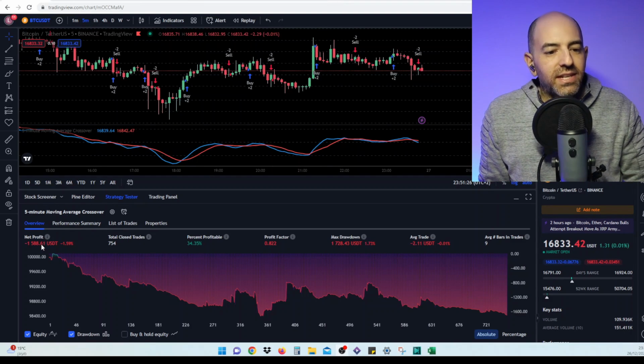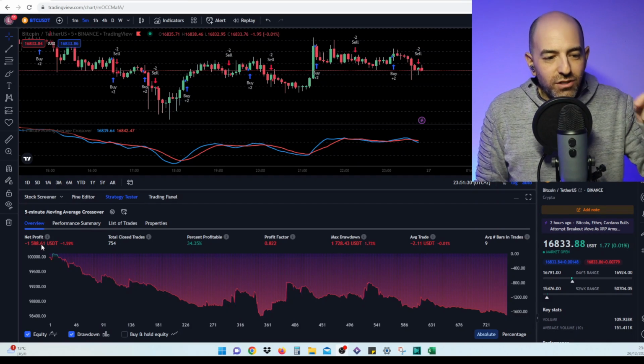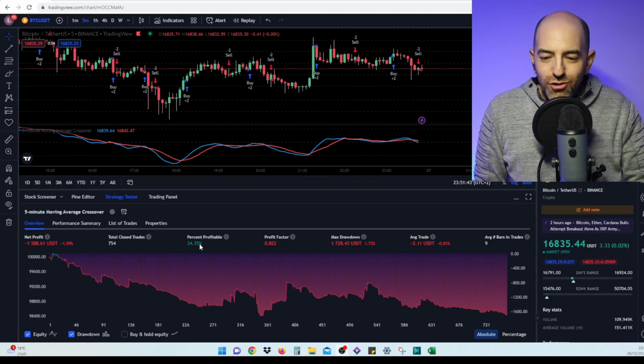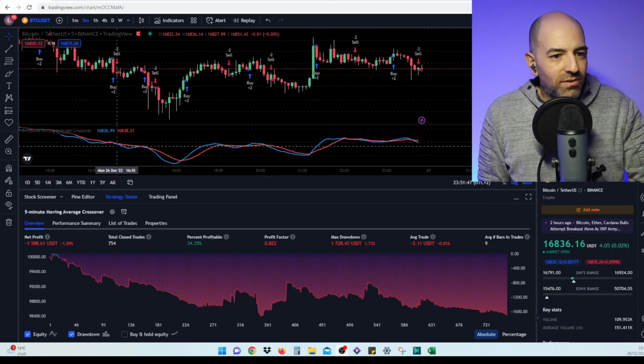Now you see that the net profit is minus 1,500. I think that it's calculated on a $100,000 portfolio. And so there were 745 trades, and only 34% of them were profitable. Okay, so this strategy is not good. I haven't figured out why it does this, right?